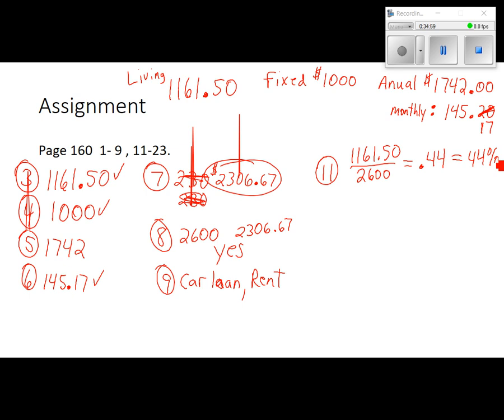How are we gonna figure out what percentage their fixed expenses are? You divide 1,000 by 2,600. Same thing, 1,000 divided by 2,600, and it's 0.38, which is 38%. I think those are the first two they asked you.